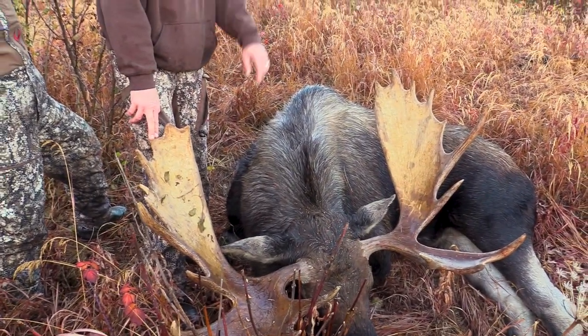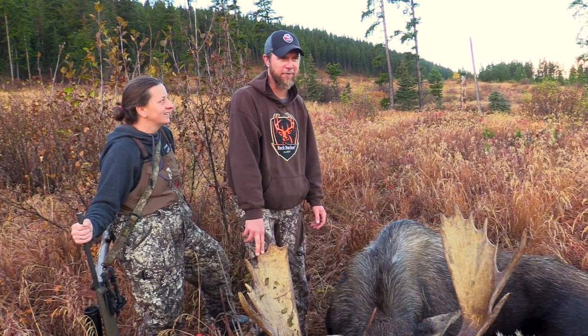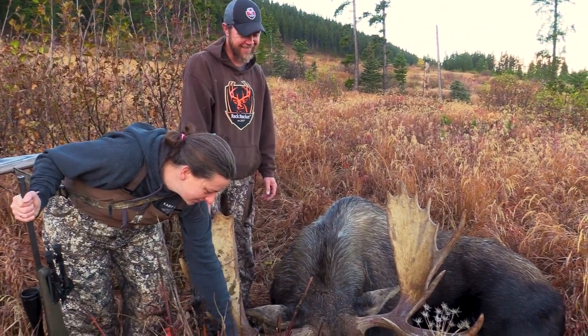Crazy. 46 inches. And I just asked you a half an hour ago, if the 30 inch bull comes out, would you be mad if I shot it? And he's like, not at all, shoot the first one we can get. Sounds good. Well, I'll take a 46 all day. I'd love to get a 46 myself, and there he is.